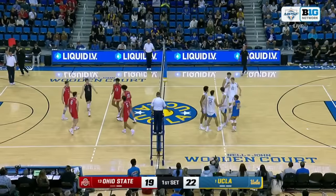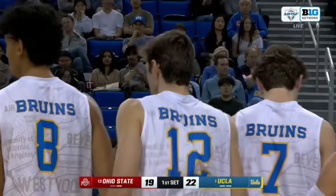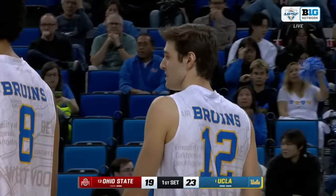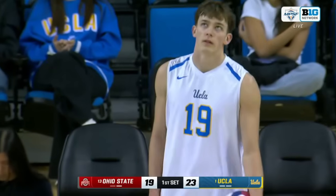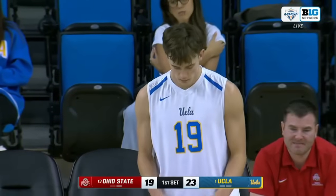That ball right off of the edge of Salvatore, and a nice side out. Good side out rhythm now for UCLA, continuing to hit at a very high clip. 636 UCLA is hitting, which is ridiculous.